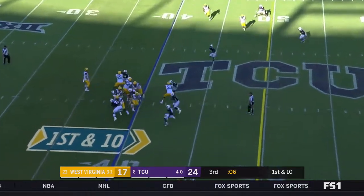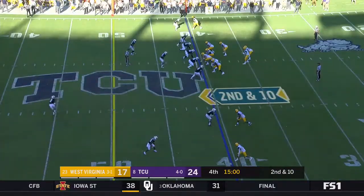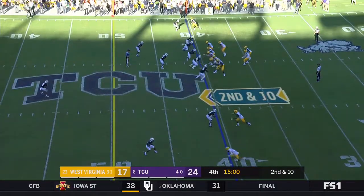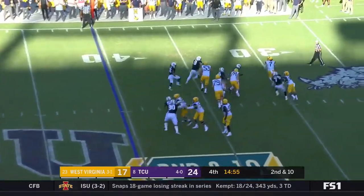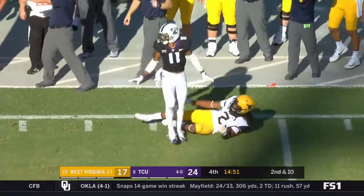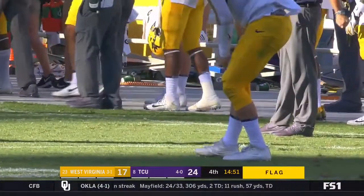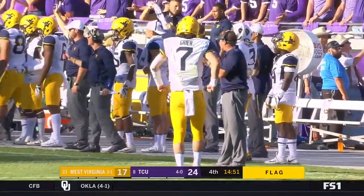Put away the running back, he gets it. And he is taken down quickly. We start the fourth quarter, 2nd and 10. West Virginia has it at their own 40. Greer feeling pressure. Throwing sideline, looking for White, incomplete. He is hoping for a flag on Tejada, and a flag comes in. Greer a little shaken up.